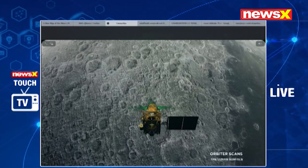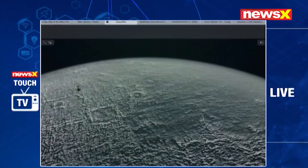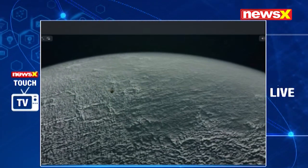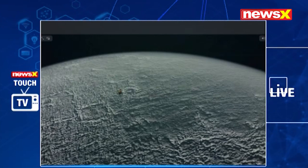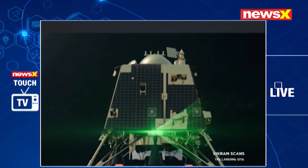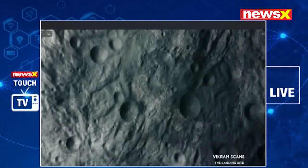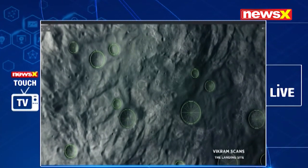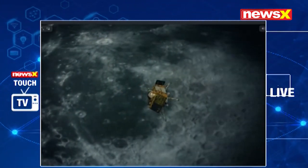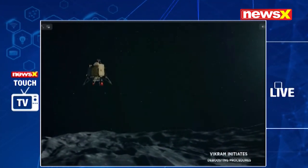That's going on right now as well. The lunar surface is being scanned. It has to be an optimal position, an optimal place for the lander to land on the moon. It has to see where it can land. This is an animation, of course, the animated video of the Vikram lander. Once it has scanned the landing site, there are, of course, some craters on the lunar surface as well. So once it looks at the entire lunar surface and then looks for the optimal landing site, once that has been done, then the deboosting procedure would continue.